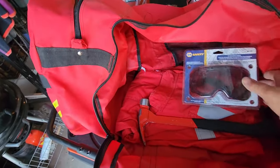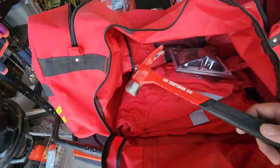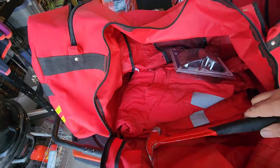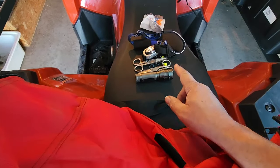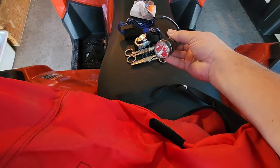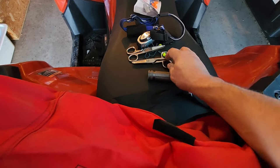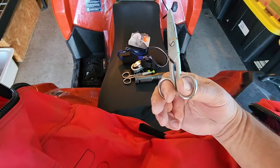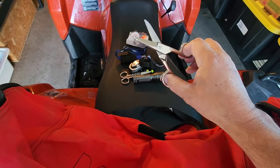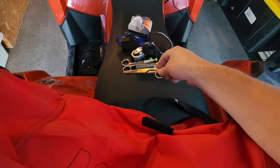Had to have a hard hat, had to have a fire suit, this is my goggles, then had a hammer to put racks together, and then had some stuff I forgot about in here, some of my headlamps, flashlight. Wonder if it still works. Hey, it still works. And then safety scissors. These scissors do not create friction, so when you're cutting fuses, there's no chance of creating a spark or anything like that. So those are cool to have around.